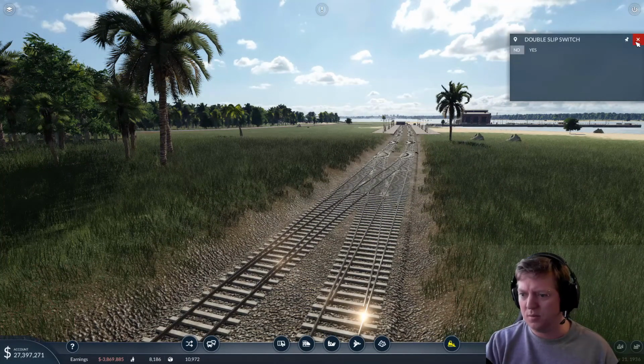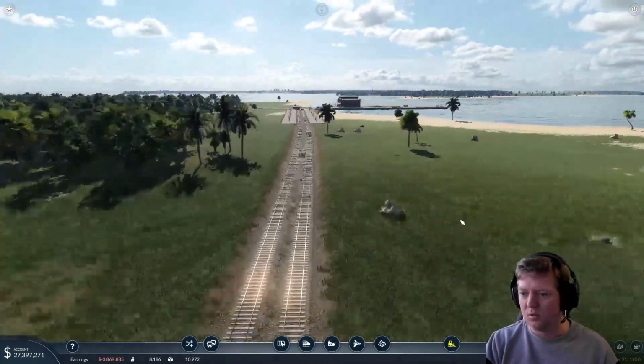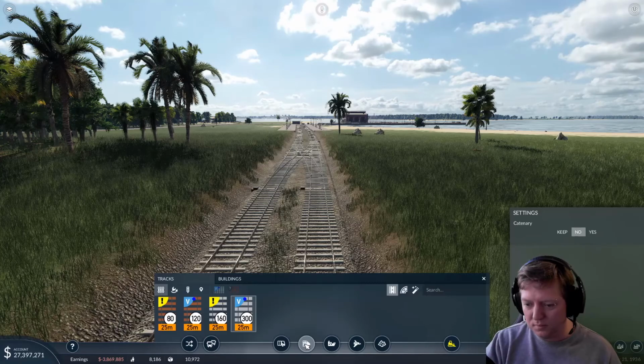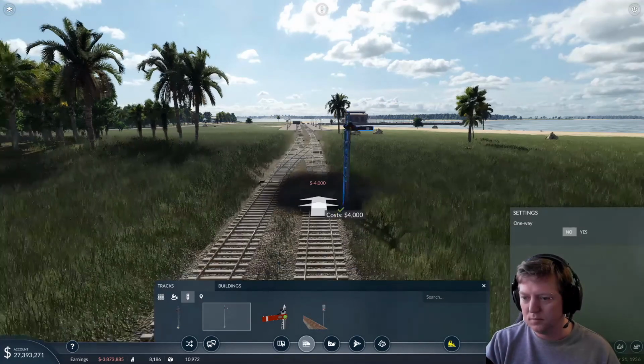No, we're not doing no double slip switch. That's just stupid. It'll either go that way and then come back out that way, or it'll go in that way and then come back out that way. That's fine. It's all it ever needs to be. Right. Chuck in a couple of signals. There you go.